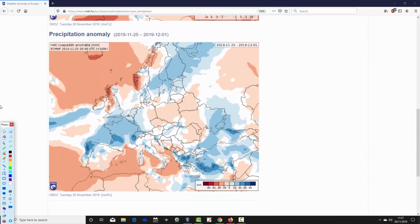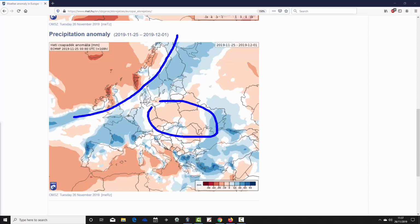Precipitation anomalies are looking like this. For the northwestern part of Europe, which does include Norway and in towards parts of the UK, certainly Scotland and Northern Ireland, it's a little bit drier than average there. Also a bit drier than average over on the eastern side of Europe, but the rest of northern and western Europe is looking quite wet.